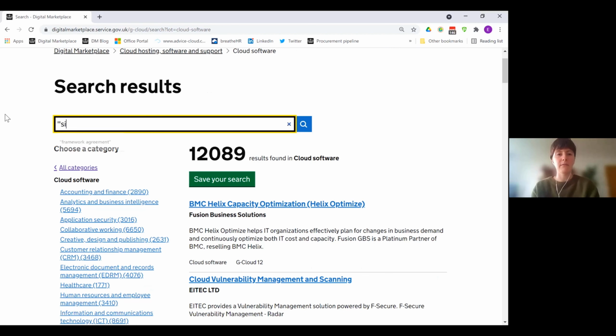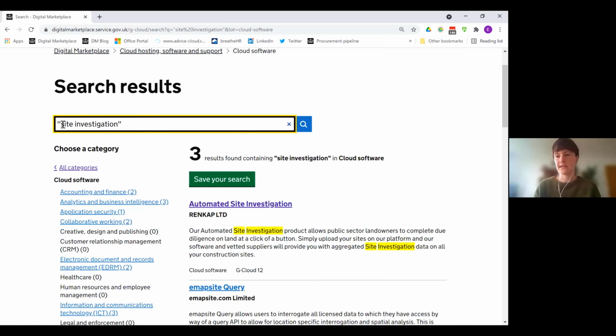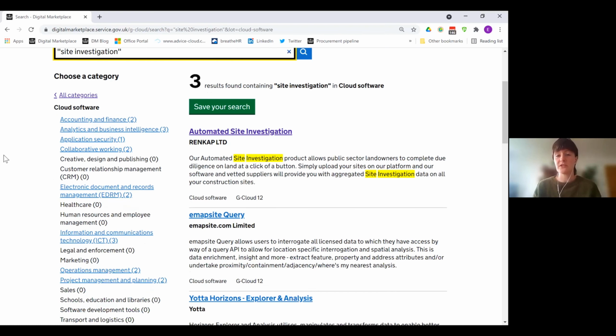Now, I know that I'm after a site investigation software, and so I'll put that keyword in. Do make sure that you use quotation marks around that so that it searches the full term. Here you can see there are 3 results, which is a really good shortlist straight away. Other searches you may run will bring up many more results. So this is quite good so far.